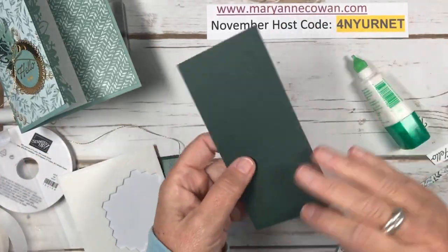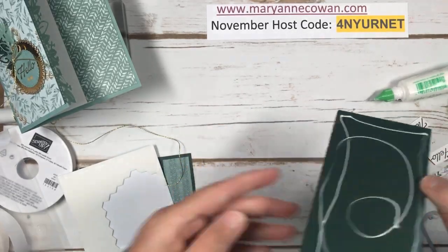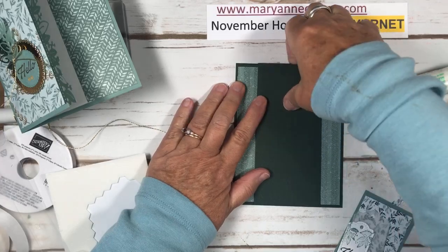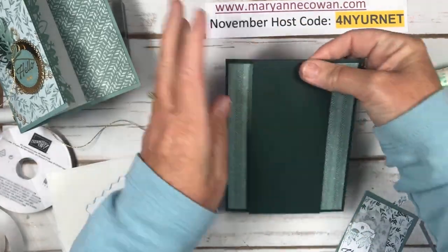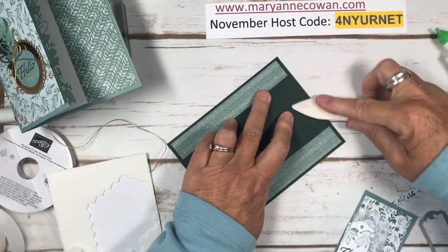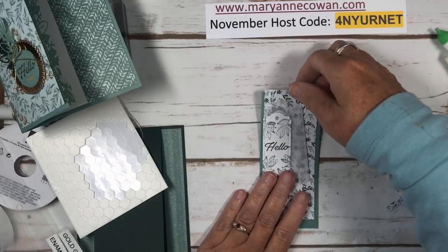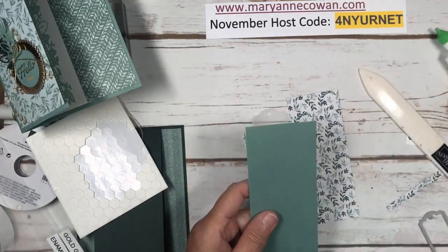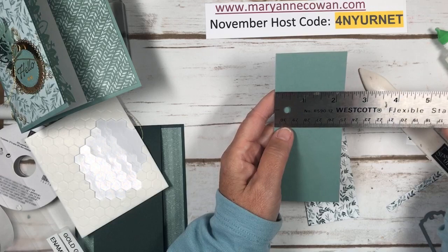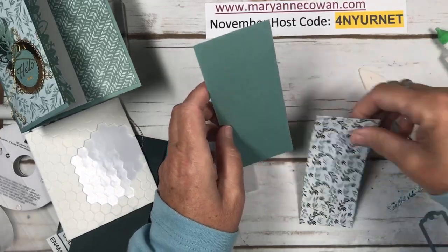Now we have our folded piece. Actually, we can go ahead and put this on. And basically, I just want to center it and make sure the top is right at the top. Okay, so that's our base. So now I have a piece of 2 1/4, because the base was 2 1/2, so 2 1/4 by 5 1/4, and so this is 2 by 5.